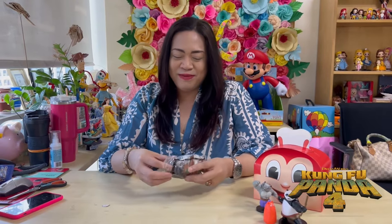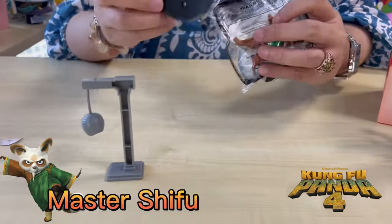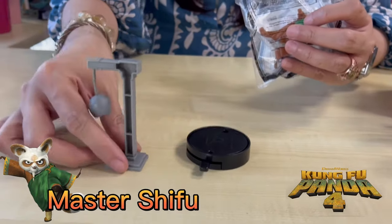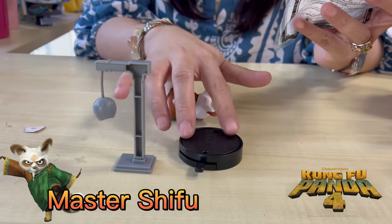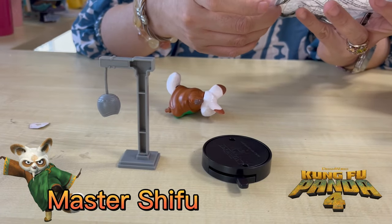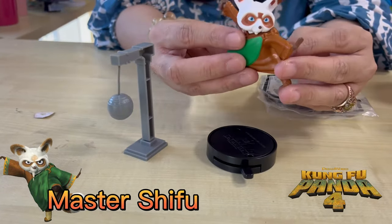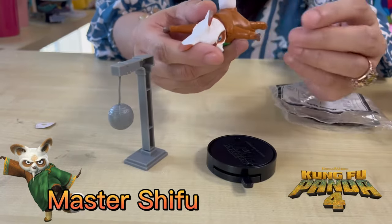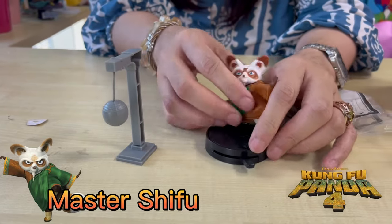Yes, so we move on to our third Kung Fu Panda character, and we all love him. He's the master of them all. This is Master Shifu. So let's just unbox and show you the components of Master Shifu. We have the detachable base. So this is the top view there. It should be like that. Then we have here the bell. Something like that. And of course, he's so cute, Master Shifu. So all you need to do is just attach him. Oh my gosh, wait.